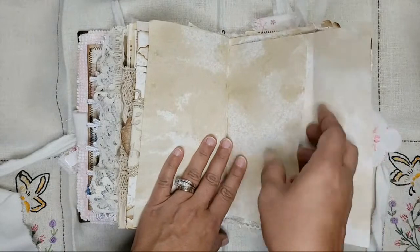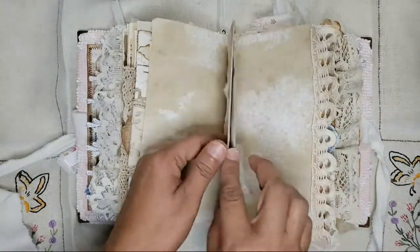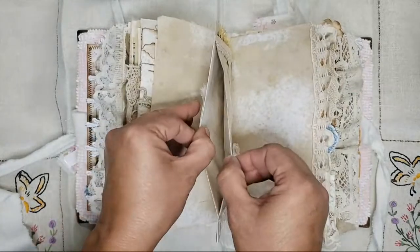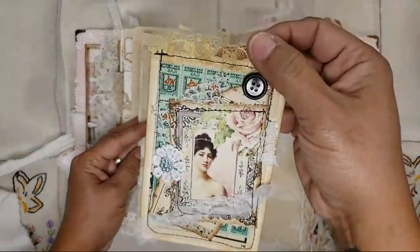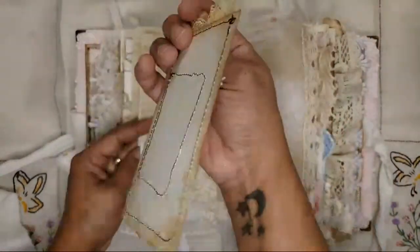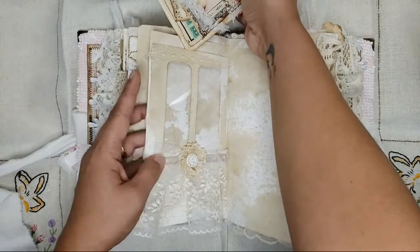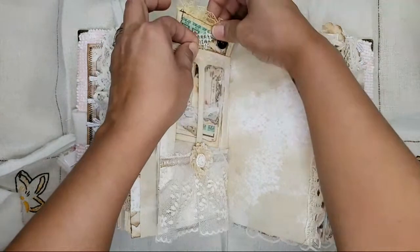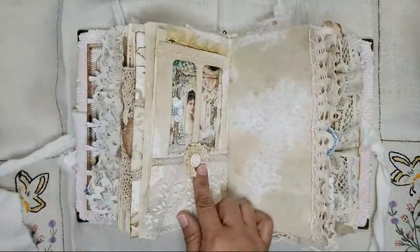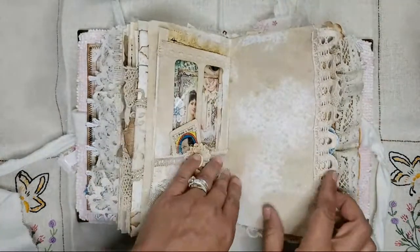And here is the middle of the envelope, and I just took a corner of the handkerchief and just added it there. Here's open in the back, and you have another green stamp collage card that I made. And backwards. And this is a little pocket too. I just put that there so she knows that this is a pocket.